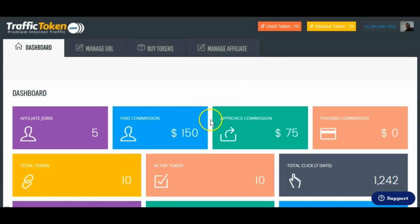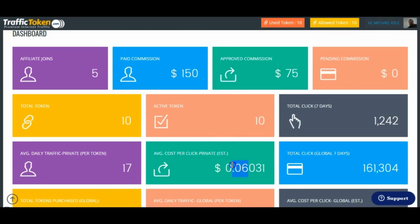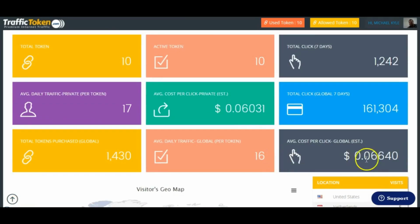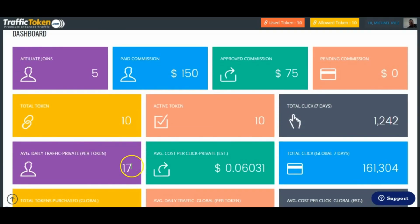Well, this is definitely something that's becoming very popular. A lot of people are getting on board, and the results are there. The traffic's coming in, as you can see here. That's unheard of, 6 cents a click. At the current moment, it does update. For the company, it's actually 6 cents as well for the whole business. But right now I'm getting an average of 17 clicks per day from each token. So I have 10, so you're looking at 170 clicks a day. As you can see, this is the way to go if you're looking for traffic.